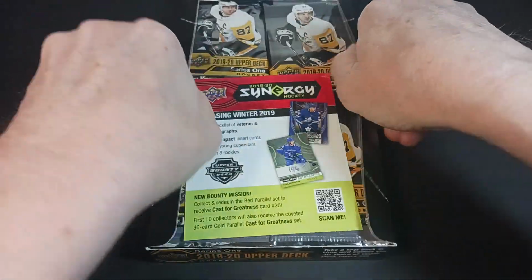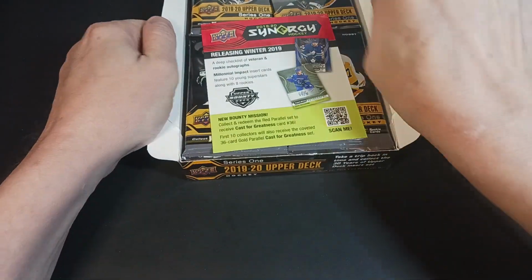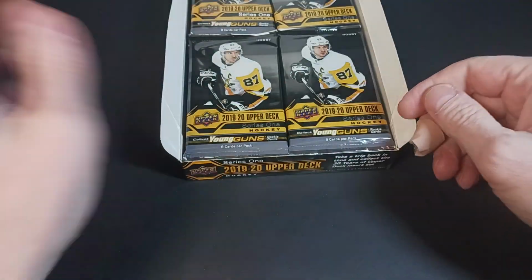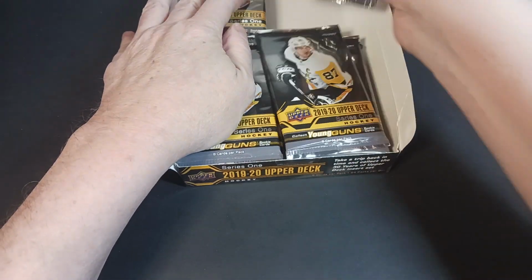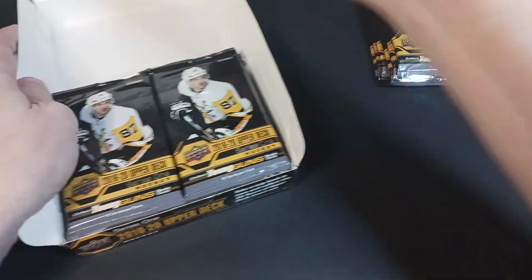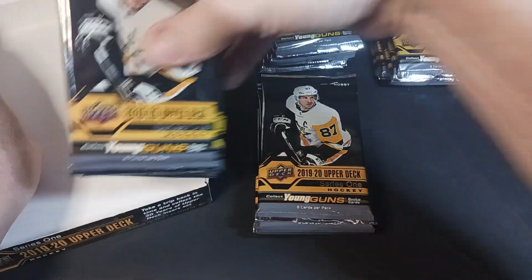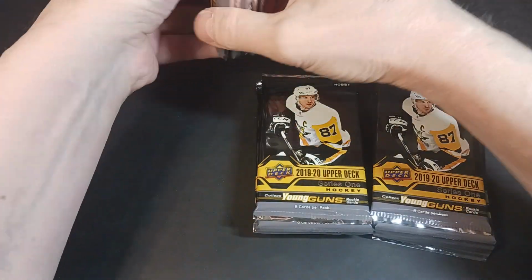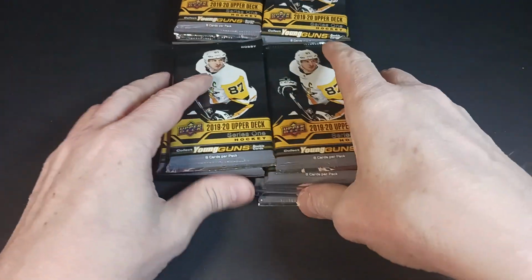Actually, you know what? This has been the first hobby box of Upper Deck I've opened in a while, at least 2019-20. I don't even know if I ripped open a box of 2019-20 hobby back in the day. I know I took a break from cards for a while, at least from ripping. I wasn't ripping a whole lot for a few years. And this sort of rings a bell. I do believe I actually have, because you get the 30th anniversary Upper Deck insert sets in here where they do the tribute to Roy and McDavid, I believe.